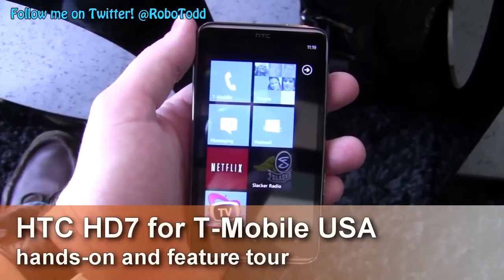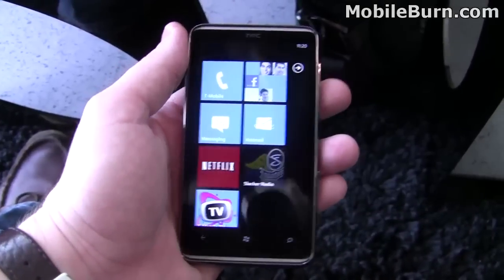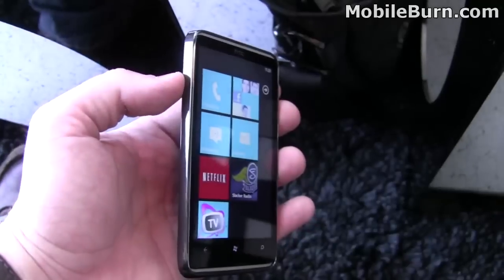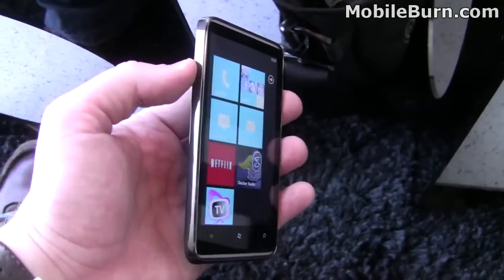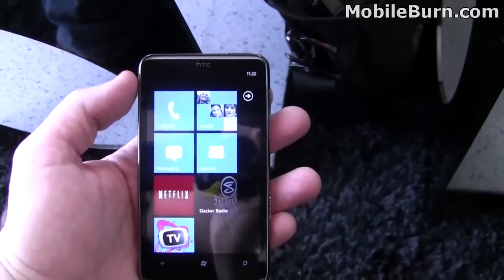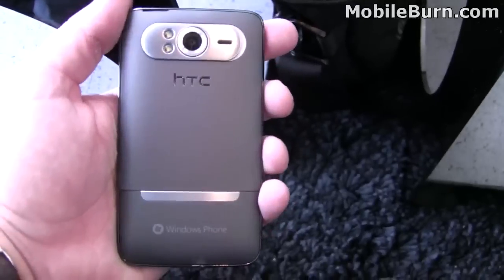Today we're here checking out the new T-Mobile HTC HD7. It's a device that should launch later this year on T-Mobile. Quickly we'll look at the hardware and then we'll go through some of the new Windows Phone 7 features. Here you have a large screen. It's a 4.3-inch touch screen. I believe it's 800 by 480 pixels.